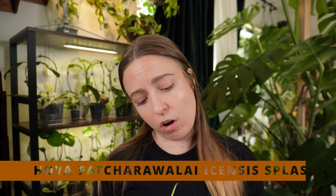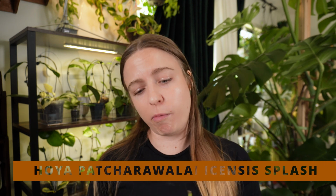Anyway, so we are going to move on to my monthly favorites. So number one, this is a newer one that I have not shown or talked about yet. It is a Hoya, and it is the Hoya Patcharawalai Icensis Splash.